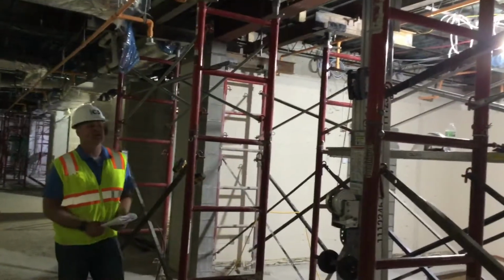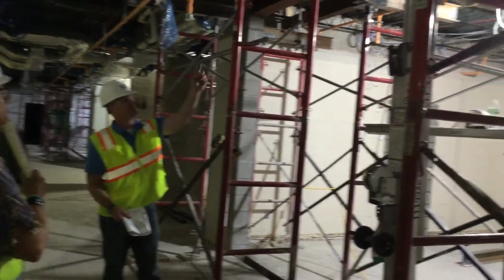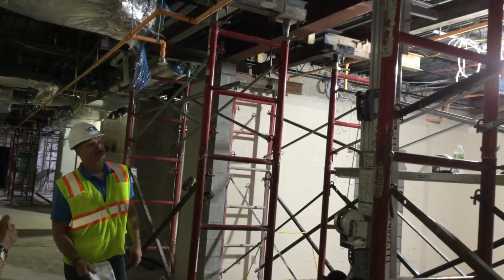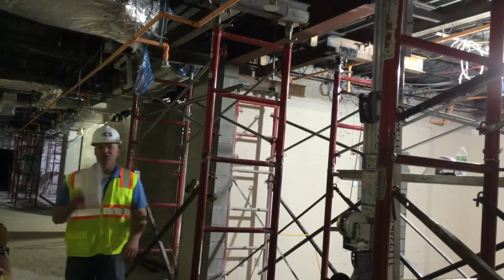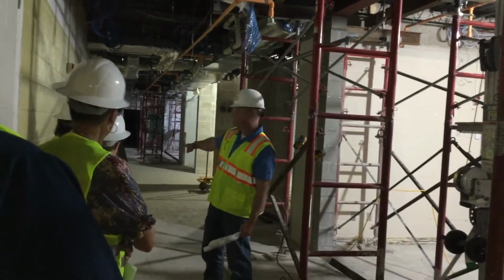So this is a pretty cool undertaking. You can see the shoring is still in place. This beam got put into place today, actually. What this becomes is a classroom. This was that corridor, and then it kind of turned into the computer lab. You can see all the plugins painted on the wall.